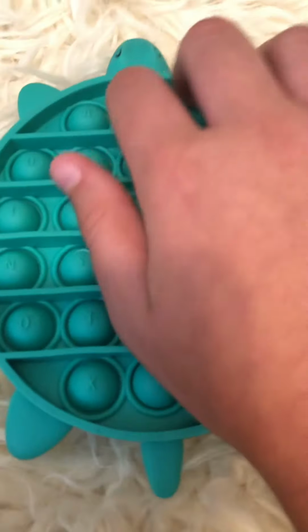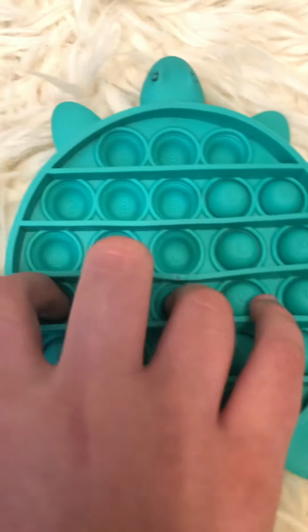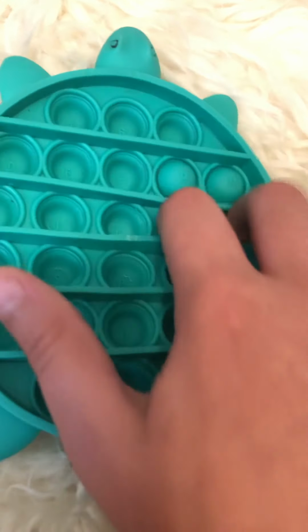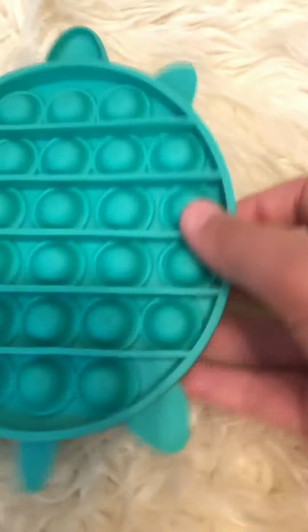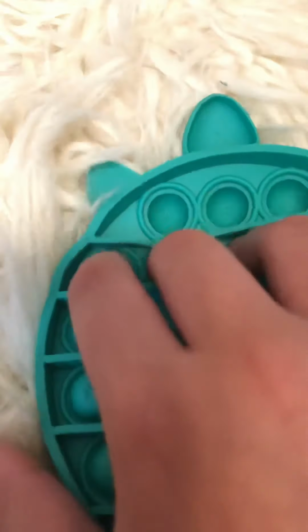Okay, and now here's the turtle. So this is my first poppet, and it's one of my first fidgets. So, but listen, this is the soft side. And then here's the loud side. It kind of feels like slime because it's just so rubbery. Like, those are made of rubber, the other poppets. But this one's really extra rubbery. So it kind of sounds like slime when you're poking it.